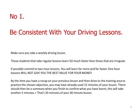Number 1, be consistent with your driving lessons. Make sure you take a weekly driving lesson wherever possible. Those students that take regular lessons learn so much faster than those that are irregular. If possible, commit to 2-hour lessons. You will learn far more and far faster. 1-hour lessons will generally not give you the best value for your money.